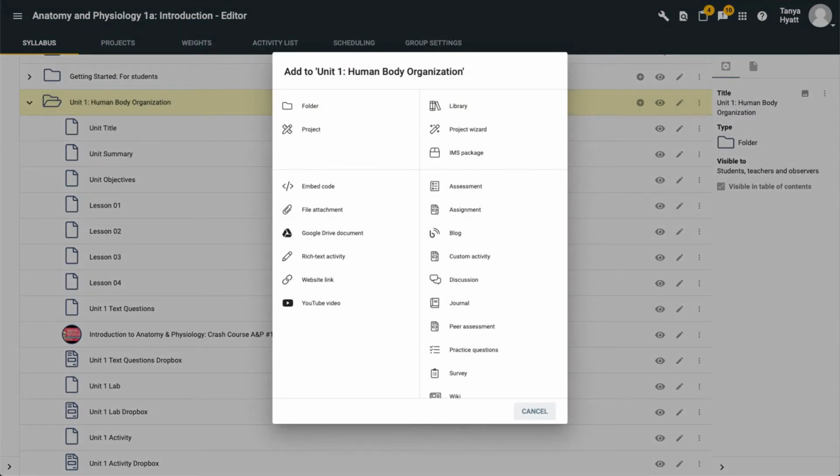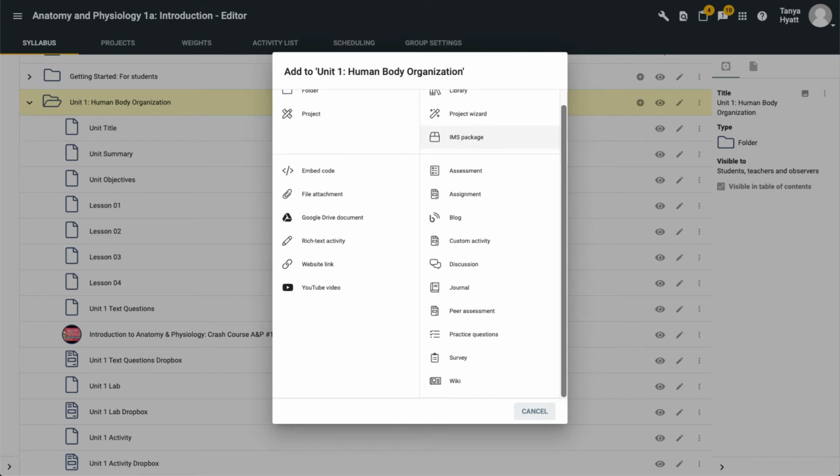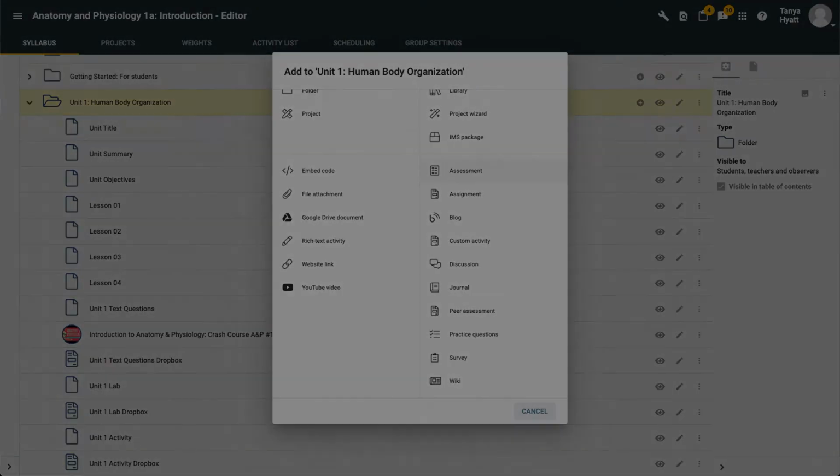You can set these new activities to be gradable or non-gradable. And you can even customize activities to be sent to individual students, small groups, or your whole class. Again, making differentiation and personalization really shine in your classes.